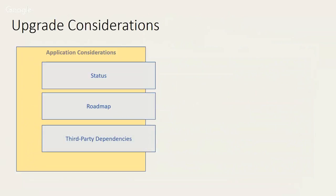The next thing you want to think about are the third-party dependencies. Does your app depend upon any third-party AngularJS libraries or components? If so, you'll need to see if they're available in Angular. If not, is there some replacement for that functionality available? Then you also want to consider the maintenance plans for the app. How do you currently or plan to manage the application once it is in production? How will your development resources be notified to handle AngularJS work versus Angular work during the migration process?